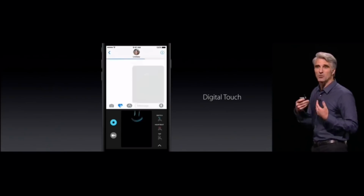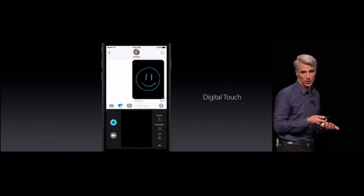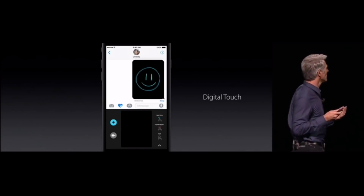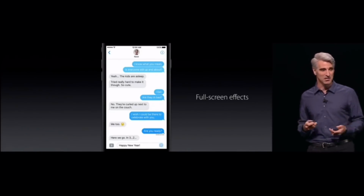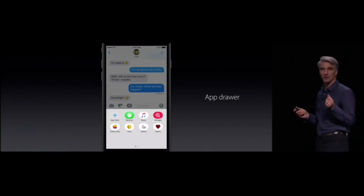iOS 10 also introduced Digital Touch, which let you sketch images directly on the screen, use haptic tap, and send your live heartbeat through the iPhone and iPad interface, a feature that was originally limited to Apple Watches. Basically, you can send just about anything through iMessage, from any Apple device to any device, period.